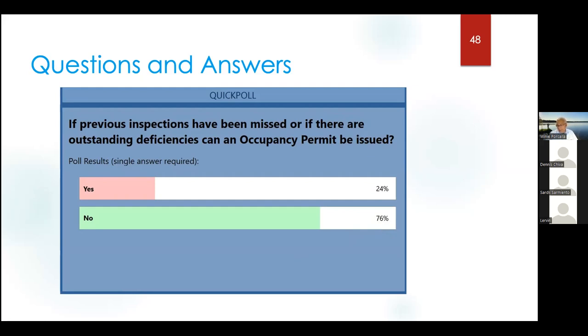I'm going to read the interpretation again. It's a no. Previous inspections have been missed, if there are outstanding deficiencies, can an occupancy be issued? It's a no. This will depend largely on the manner of the deficiencies and the internal process and procedure that are accepted within the Township Building Department. So outright answer is a no, kasi hindi mo na kompleto yung mandatory inspection eh.